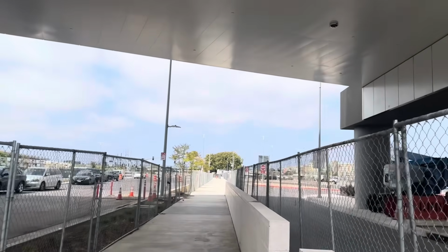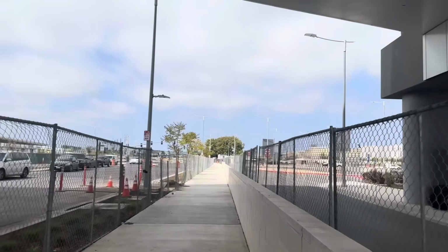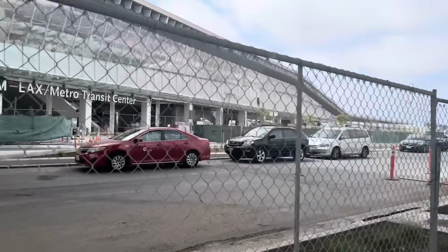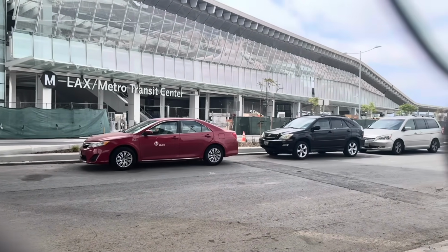Now as we turn to the left-hand side, we can start to see the north side entrance to the station. I'm not sure why there are two entrances, but it's likely to provide better connections to the shuttle area here on our right. Here's an uninterrupted look at the station entrance.